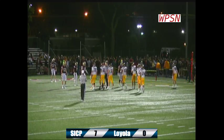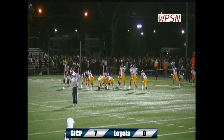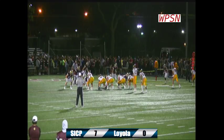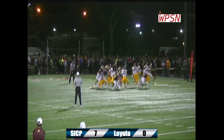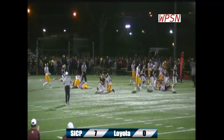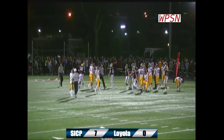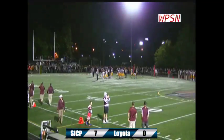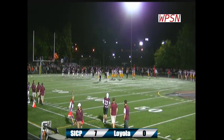Loyola looks to have brought out an entirely new team. They still have Flores in the backfield, number 17 at quarterback. It's a handoff to Flores, or a keeper by number 17. He broke three tackles and then was double teamed to the ground. Good play by Matthew Schultz. That was a good gain of 3 yards, by 6 miles, number 50.